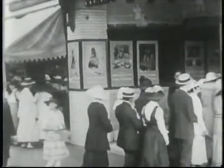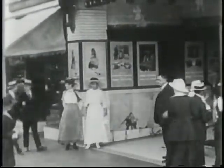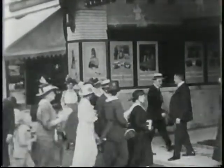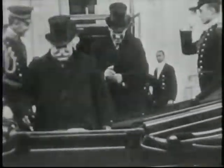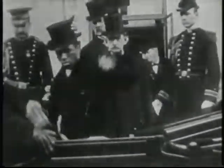Let's go back to the Nickelodeon, when the hats were big and the admission price small, only a nickel. The program might have begun with news footage, such as the 1910 funeral of England's King Edward VII, or when President Taft and his successor, Wilson, rode to the 1913 inauguration.